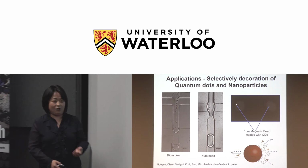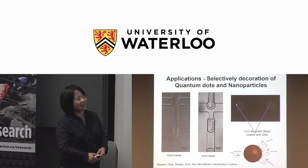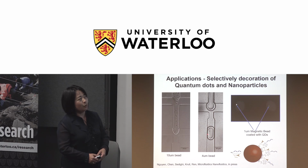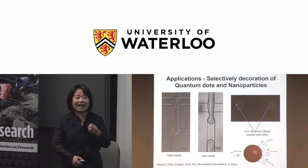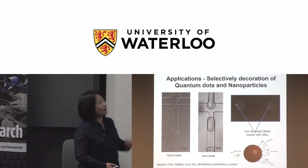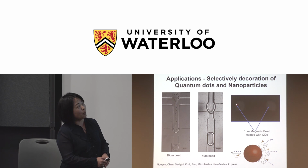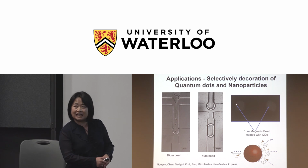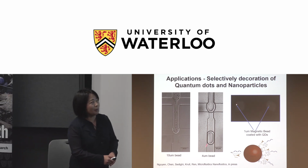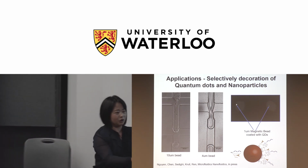I said, you know what, I can help you. What we try to do here is encapsulate it in a little drop. This is a quantum bead. We put a magnetic bead first. The magnetic bead has a 1 micron diameter. Now we put all the quantum dots onto the magnetic bead. For example, what you see here, this bright spot, the magnetic bead doesn't shine, but now the quantum dots all sit on this. How they can sit on this nicely is because this droplet actually has rotating vortices inside, helping all the quantum dots go down to the magnetic bead.